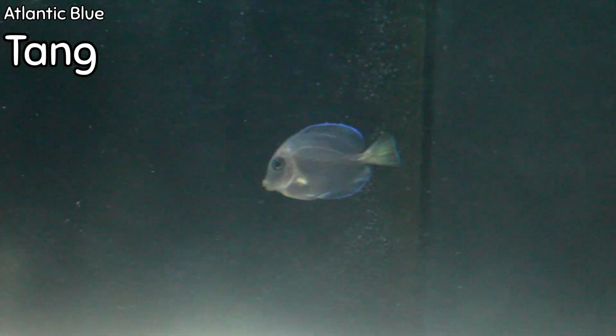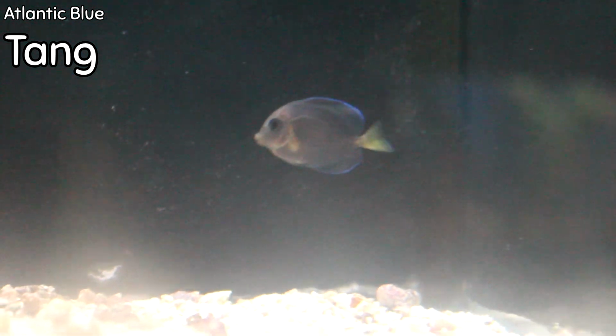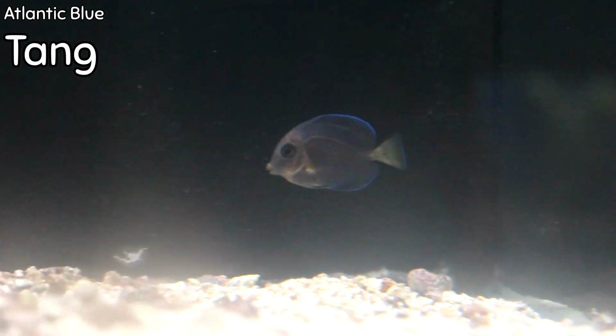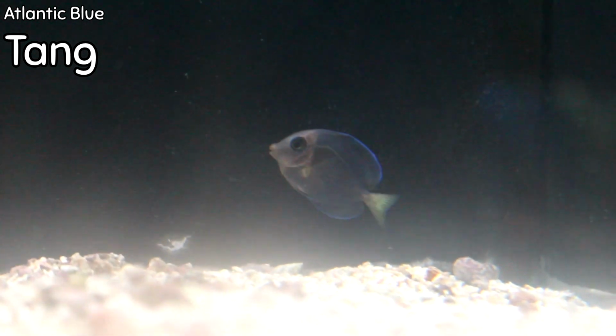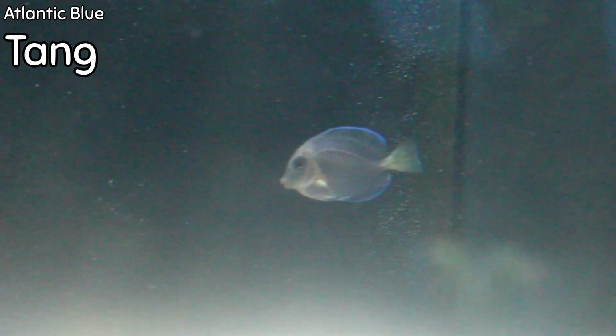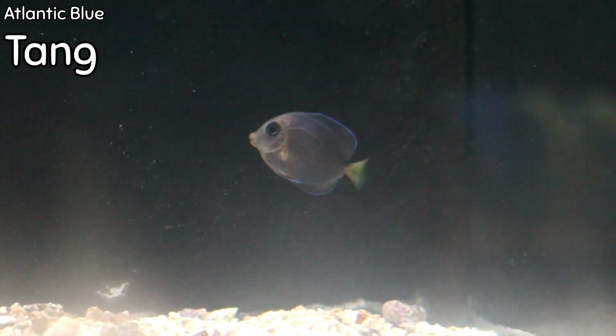Alright, so you guys thought that sailfin tang I had in last week was the smallest tang you've ever seen. Well, wait until you come in here and check out this little tiny Atlantic blue tang. This thing is not even quite the size of a quarter. It is super cute, and as it gets older and more mature, it will have a really nice, beautiful, lightish blue periwinkle color on its body.